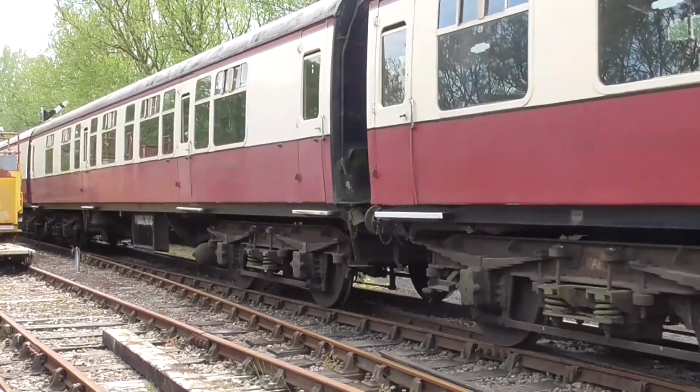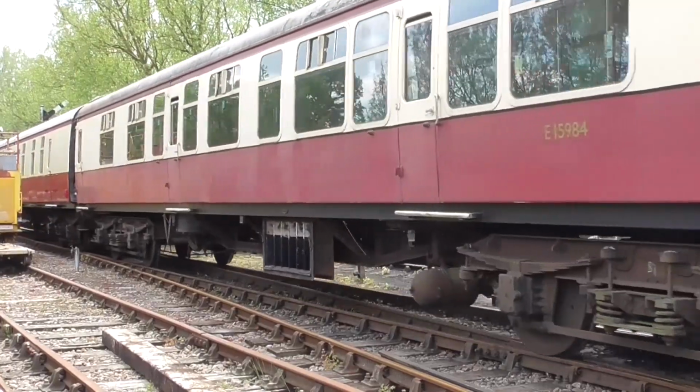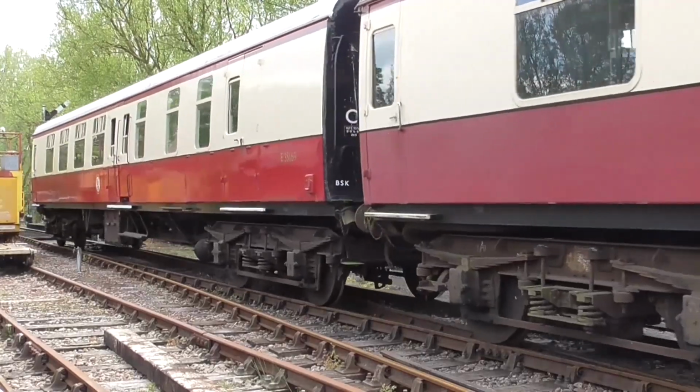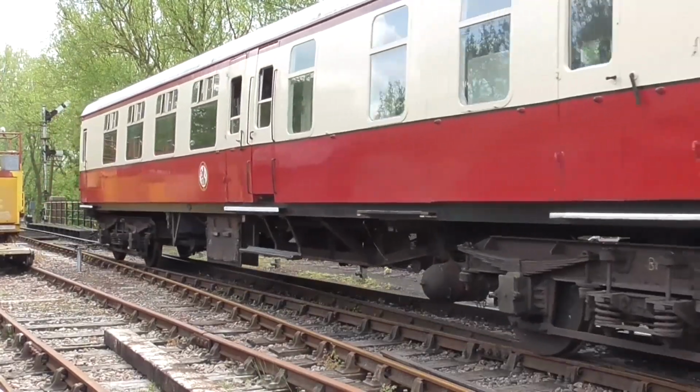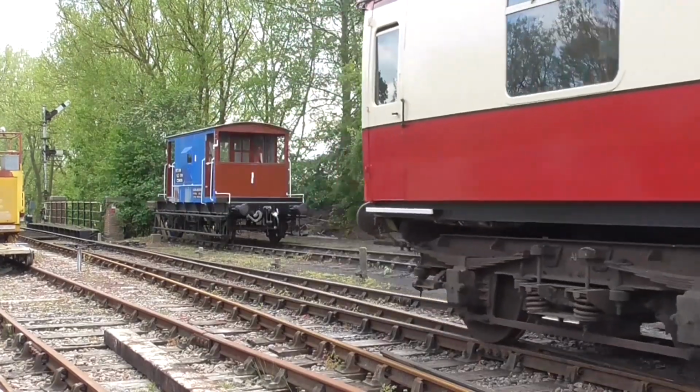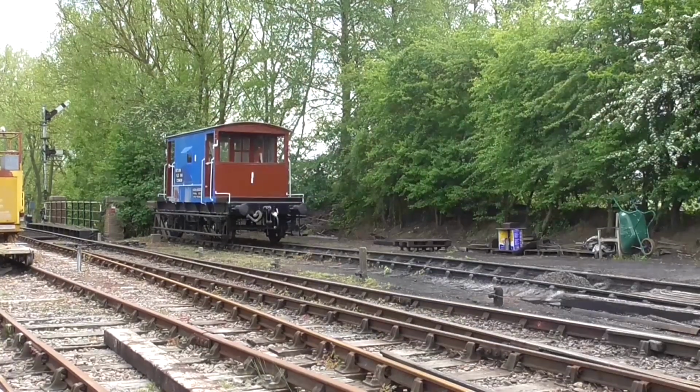As seen, 190 is pulling a rake of Mark 1 coaches on a local passenger service. When it comes back into Hedingham station, it's going to uncouple from this train and head on to the Pullmans that we saw earlier for the lunchtime dining train.